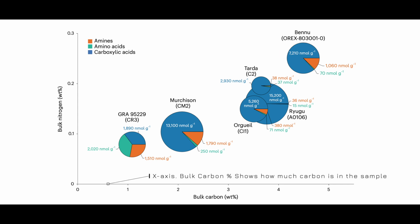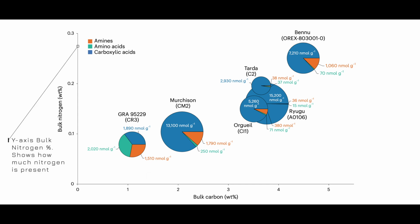Axes, position of each circle. X-axis, bulk carbon percent, shows how much carbon is in the sample. Y-axis, bulk nitrogen percent, shows how much nitrogen is present.